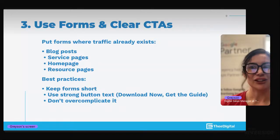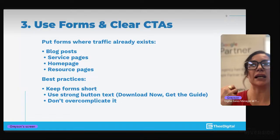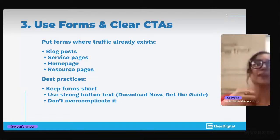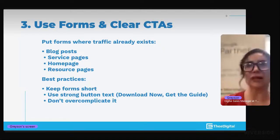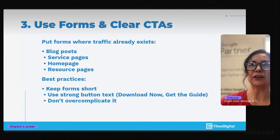Number 3, use forms and clear CTAs. CTAs are called call to actions. So use forms and clear call to actions. A call to action is the action we want that visitor to take on the website. So a lot of times on websites they'll say call now button, book now. Having those buttons to where people don't have to scroll to the bottom of the page to find your contact form or even go up to your navigation and click contact.